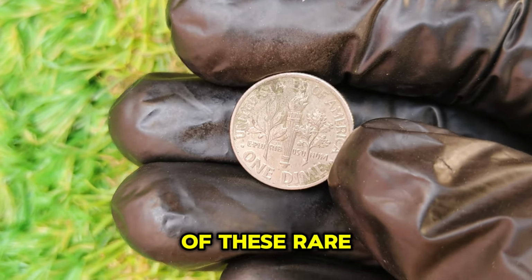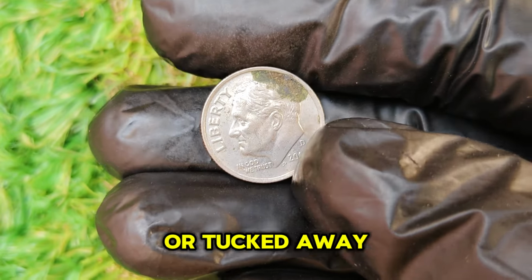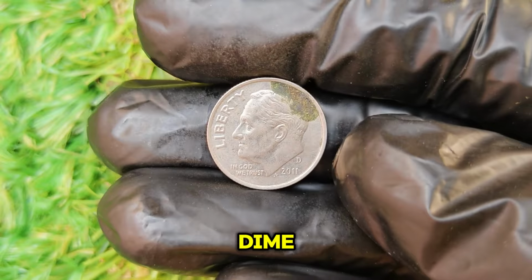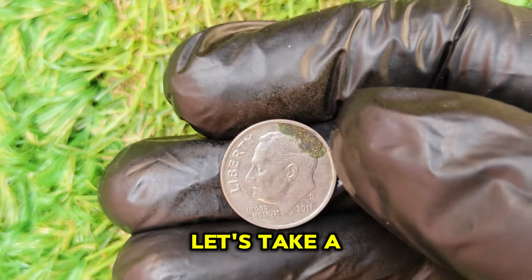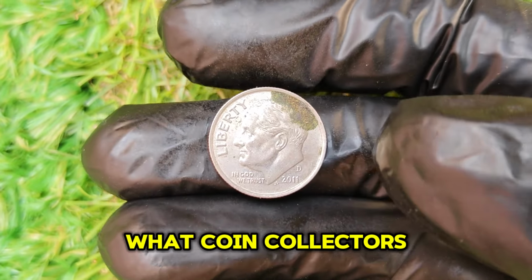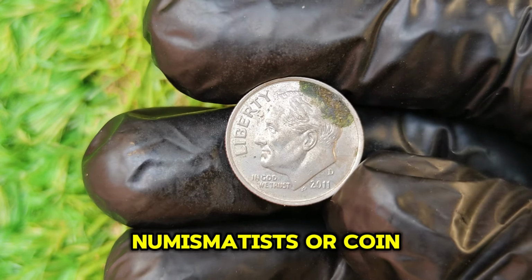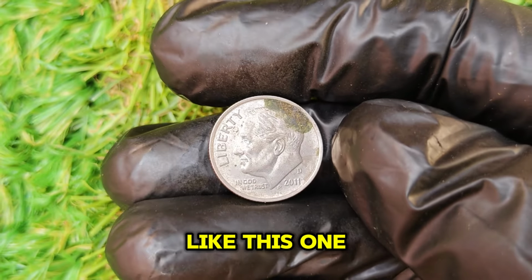Imagine finding one of these rare dimes in your change from a grocery store, in a coin jar at home, or tucked away in an old drawer. You might think it's just another dime, but for collectors, it could be a treasure waiting to be discovered. Let's take a moment to appreciate what coin collectors love most: the thrill of the hunt. Numismatists, or coin enthusiasts, spend years studying the fine details of coins like this one.